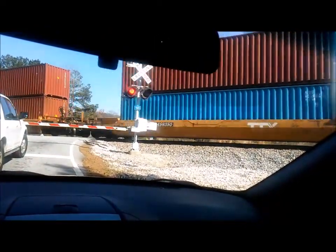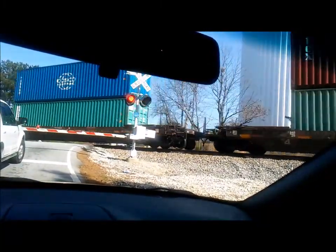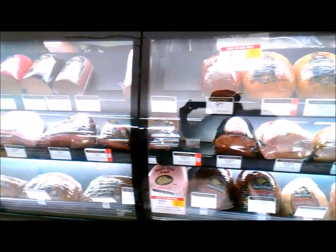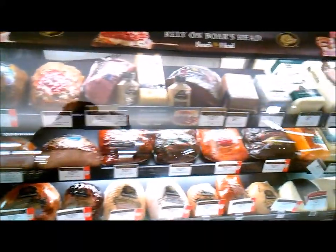Train in Douglasville. This is what we have to go through just to get over the railroad tracks. All right. Publix. Like to eat, right?